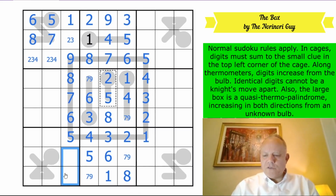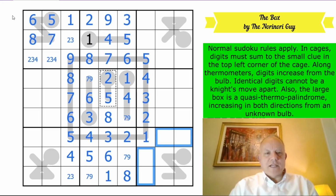These are from 2, 3, and 4. Now, by Knight's move, the 4 sees that cell. That sees this 3. So now we get a 2, 3 pair. That's a 4. Now, down here, very straightforward again. Just like up here, we could do the 1, 2, 3, 4 quad.